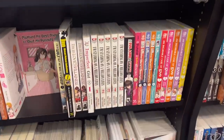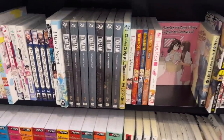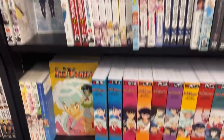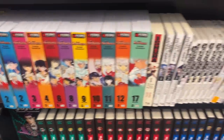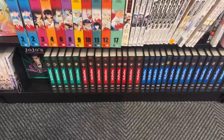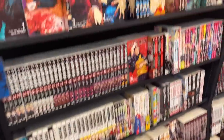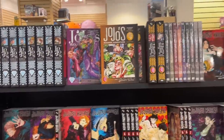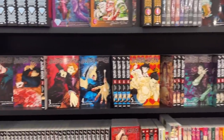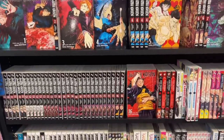A couple I Am a Hero volumes. Dark Horse was supposed to reprint that. Doesn't look like it happened. Ikigami, The Ultimate Limit. Super underrated. Amazing story. Not amazing story, sorry. Really cool concept. And then lots of JoJo's. Next shelf. More JoJo's. And then we also have some Jujutsu Kaisen. Lots of volumes of Jujutsu Kaisen.